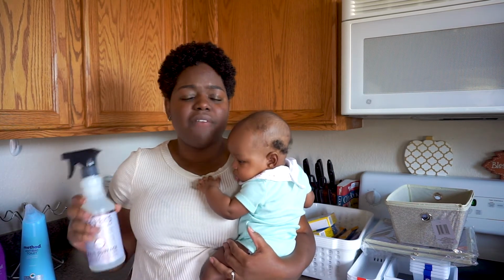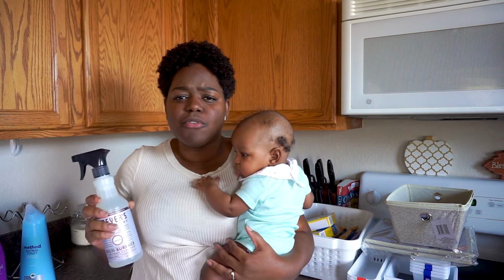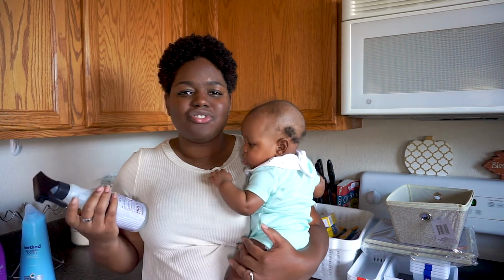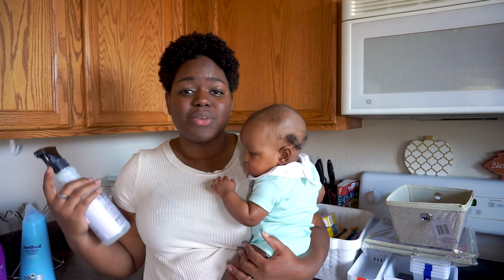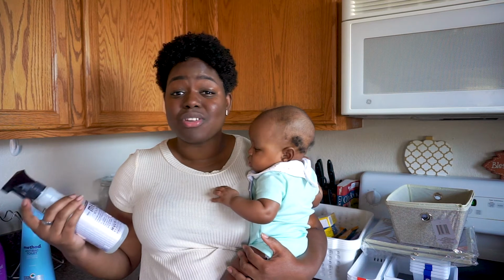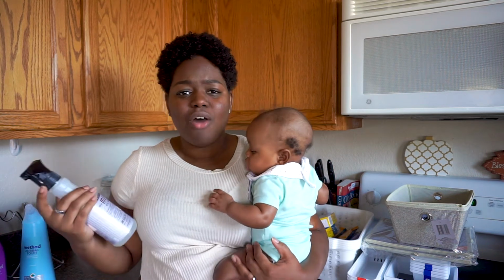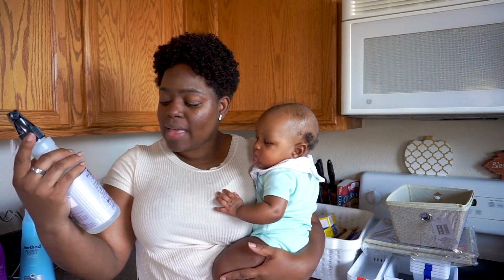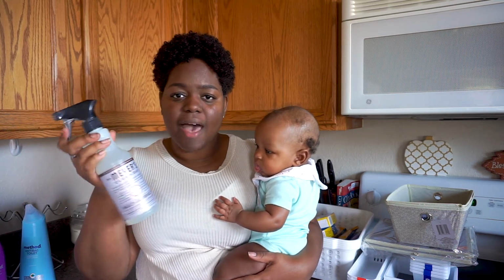Even my husband fell in love. We're both kind of like germaphobes, not over the top, but we definitely like to make sure that what we clean with is going to clean and it's going to show that it's clean. And the basil scent was really refreshing. It was really nice, not overwhelming, not too overpowering, but I decided to try a different scent, so I got this one in the lavender scent.